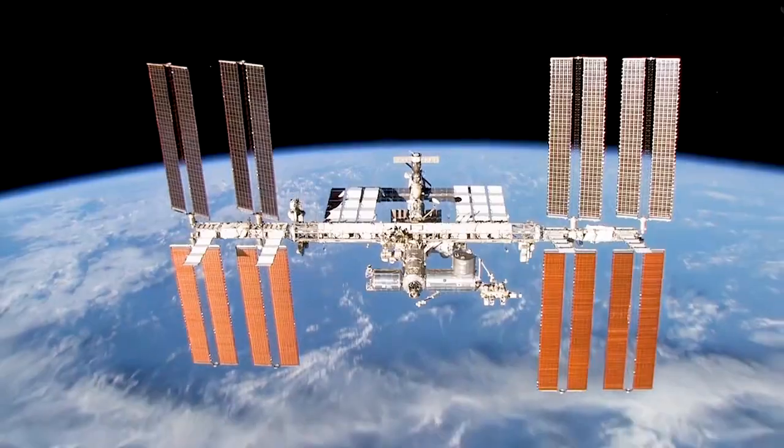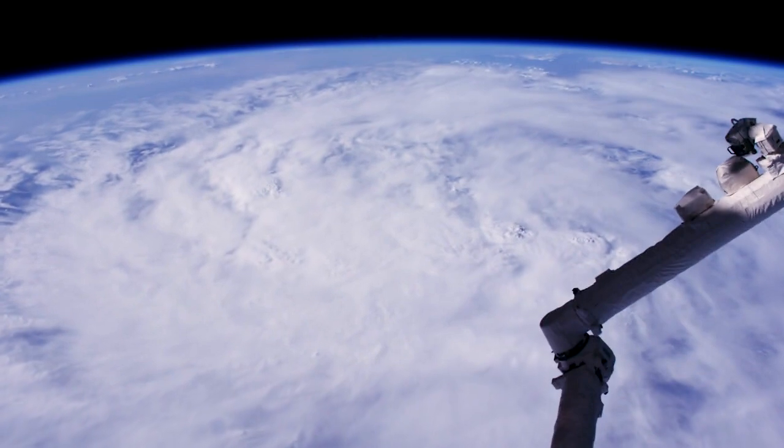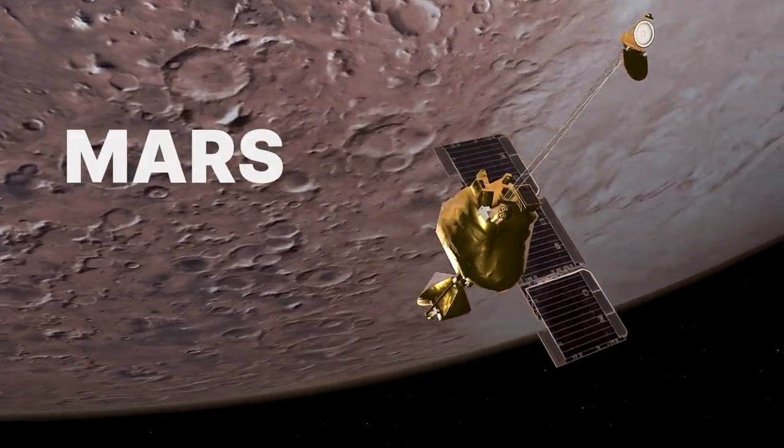Imagine you're an astronaut in the International Space Station. Roger, you're loud and clear here also. But instead of being in orbit around Earth, you are in orbit around Mars. I work for NASA's Mars Odyssey orbiter, and we just took a bunch of new images that show exactly how the planet Mars would look from that exact same perspective.